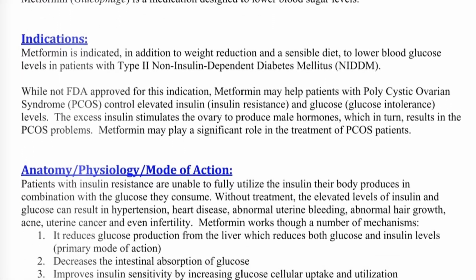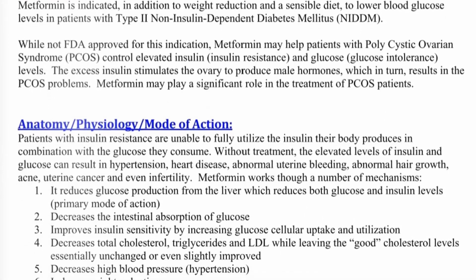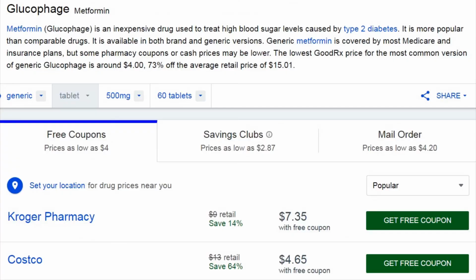Inactive ingredients in each tablet of Glucophage: povidone and magnesium stearate. In addition, the coating for the 500 mg and 850 mg tablets contains hypromellose and the coating for the 1000 mg tablet contains hypromellose and polyethylene glycol.